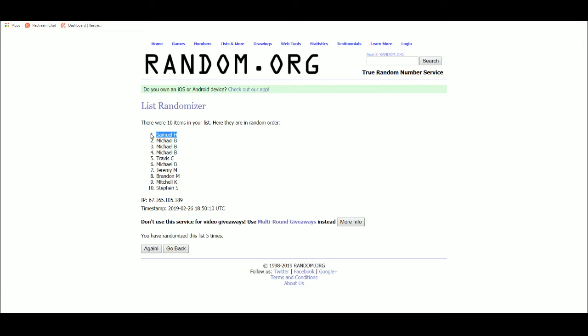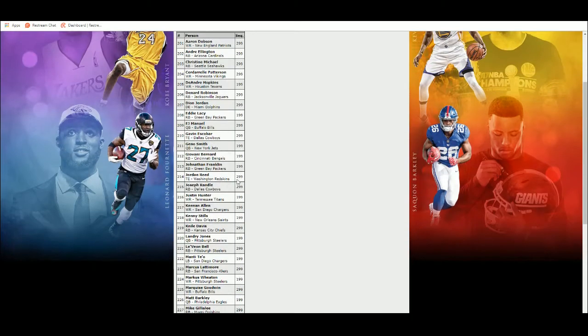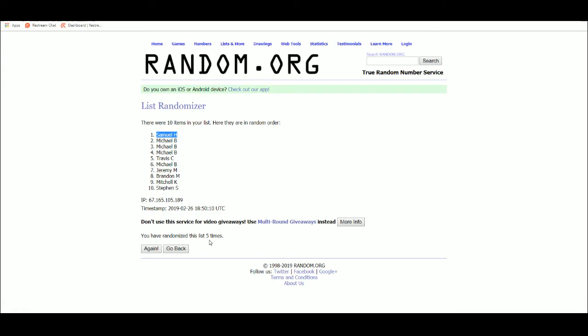Okay, now we've got Giovani Bernard, whose Material Phenom's number 212. So right there, and he's out of 199. Alright, so we'll random this 5 more times. Once we get to 10 there, we'll know who wins the Giovani Bernard. That's going to go to Brandon M.